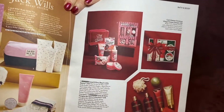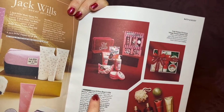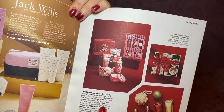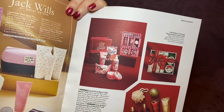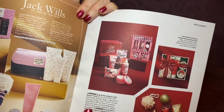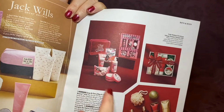Some more Soap and Glory sets. We have the Bag a Little Beauty, which is this. So it's got the body buffer, a face mask, the shower gel, purifying cloths, which I guess are just face wipes, and the body butter, all in a toiletries bag, and this one's £20. Quite a nice little gift set.